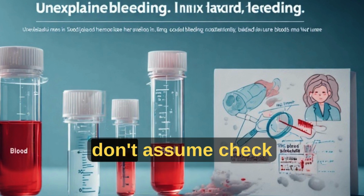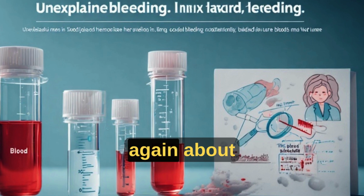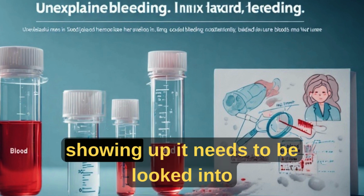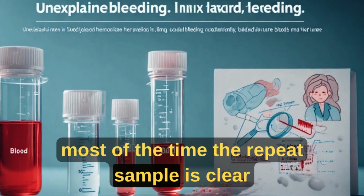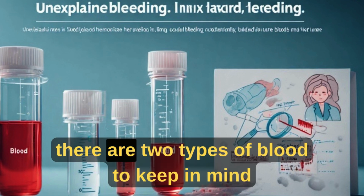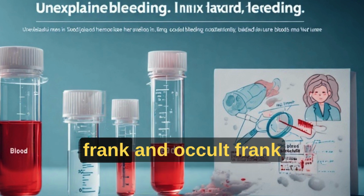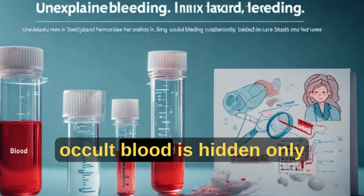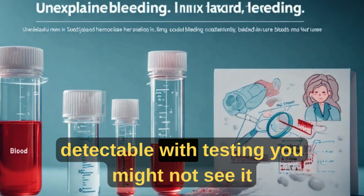But even then, don't assume. Check again about 2 weeks later, mid-cycle. If blood is still showing up, it needs to be looked into. Most of the time, the repeat sample is clear, but it's important not to ignore it. There are 2 types of blood to keep in mind: frank and occult. Frank blood is visible. It's obviously blood. Occult blood is hidden, only detectable with testing.